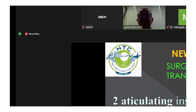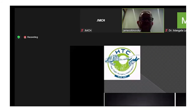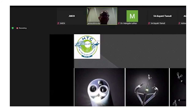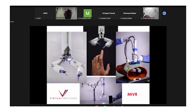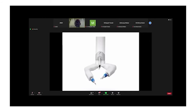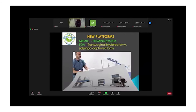Again, another one, the Surgibolt, which we can call the Spider, also uses a single arm mobile cart. The principles are truly the same, but it's cheaper than the previous one. So again, it's a revolution that is becoming true more and more. Another one, a simpler one, with just one arm, easy to assemble in the OR, is from the company Virtual Incision. It's not a prototype, it's ready to enter the commercial market.